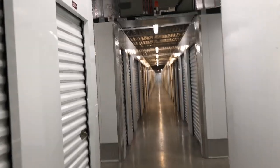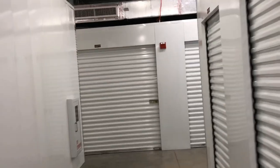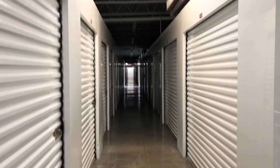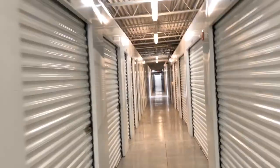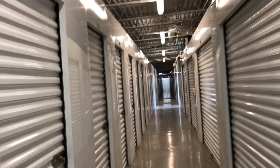This is what it feels like trying to find your way out of one of these units. I just bought a unit, just taking a quick peek. I'm not going to get it today. I don't know which way to go to get to the elevator. It's like a big maze. Should I go this way? Or should I go this way? I'm gonna go this way. I have no idea which way we came in. This place is huge.